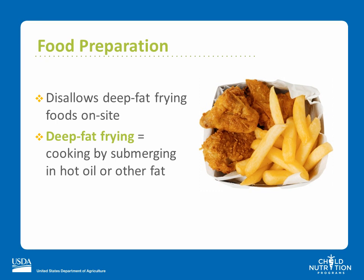Central satellite kitchens are considered on-site. Therefore, meals served to preschoolers where the meal is prepared at a central satellite kitchen cannot contain a deep fried food and be claimed for reimbursement.